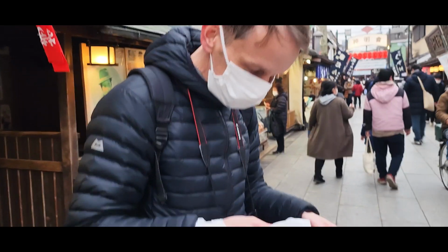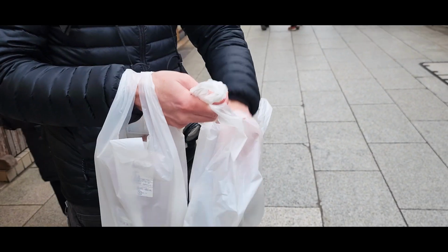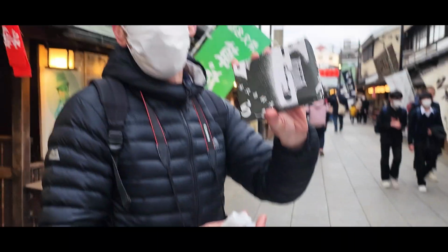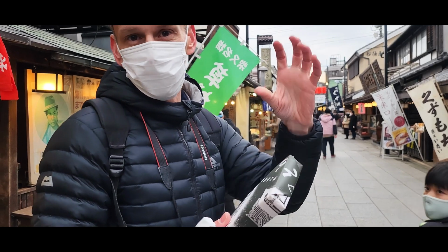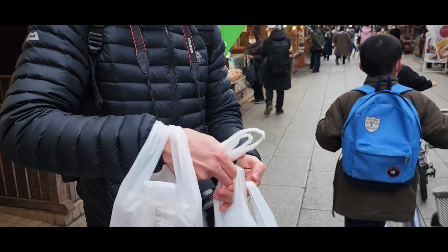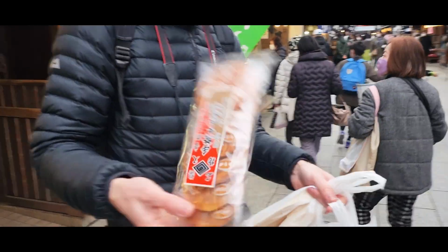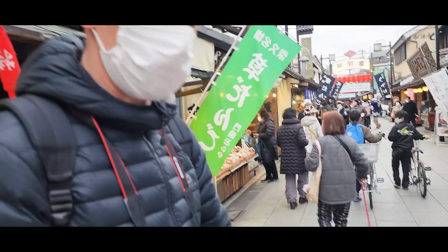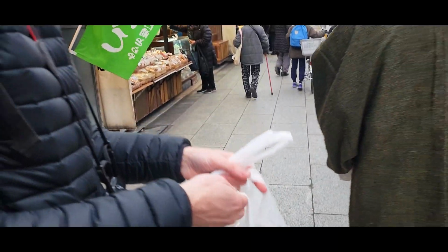Today we bought some dango, 16 dango, which need to be eaten by tomorrow. It's like the rice cakes, the mochi mochi rice cake things. And sendai miso, and togarashi, classic temple style.